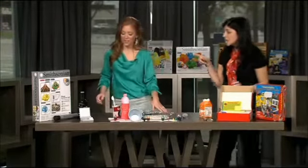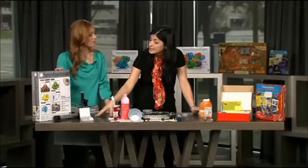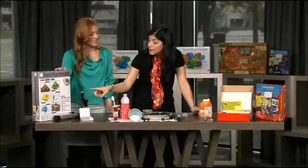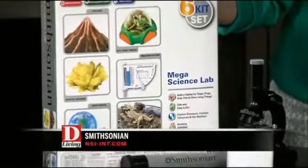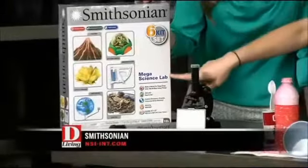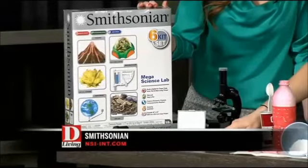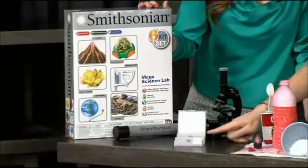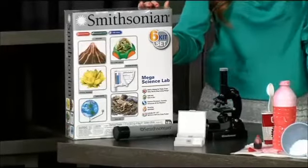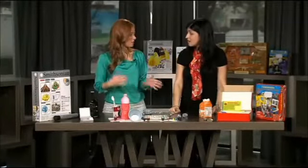And for the older kids, I love Smithsonian products. These are actually made by NSI International, and they are made with Smithsonian scientists. So they write educational guides to go with them. This one has 6 different experiments. It's called the Mega Science Lab. They have microscopes with everything you need to make your own slides or pre-made slides. Again, a lot of fun, a lot of education, and something that parents can work with the kids on, year after year, as they grow.